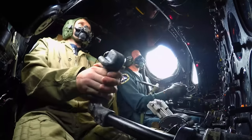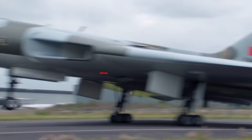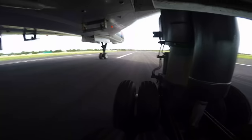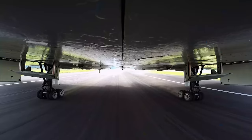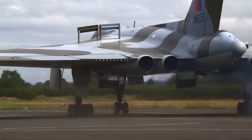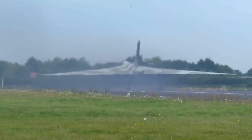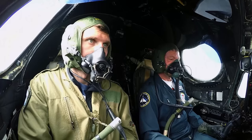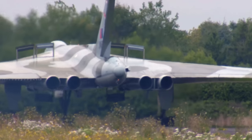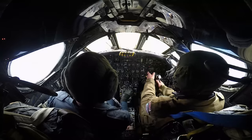At 90 miles per hour, they pull back on the stick hard to try and slow down. The nose soars. Just before takeoff, they slam the nose down. I think that was a little bit more than a wheel. The air brakes are deployed. They stamp on the wheel brakes and bring the 70-ton bomber to a halt. You relax now. Not a lot of room for error. I can hardly read the speed off fast enough.